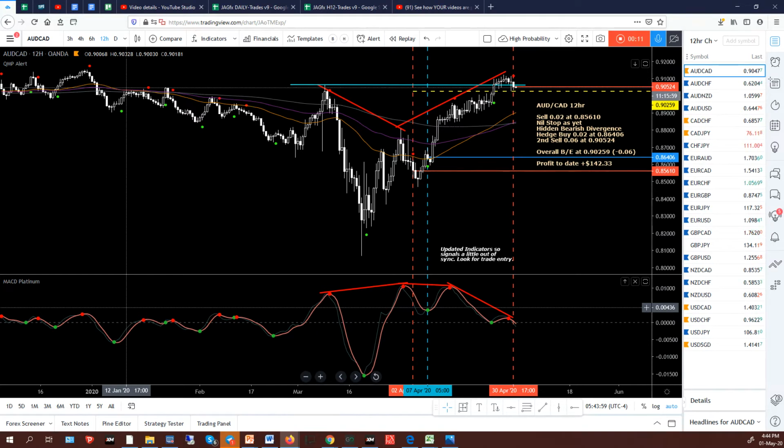This is a look at my 12-hour high probability charts. The new candle was at 4 p.m. and like this morning, there was a fair bit of work. Not as much as this morning, but there was a bit. So let's get into it.